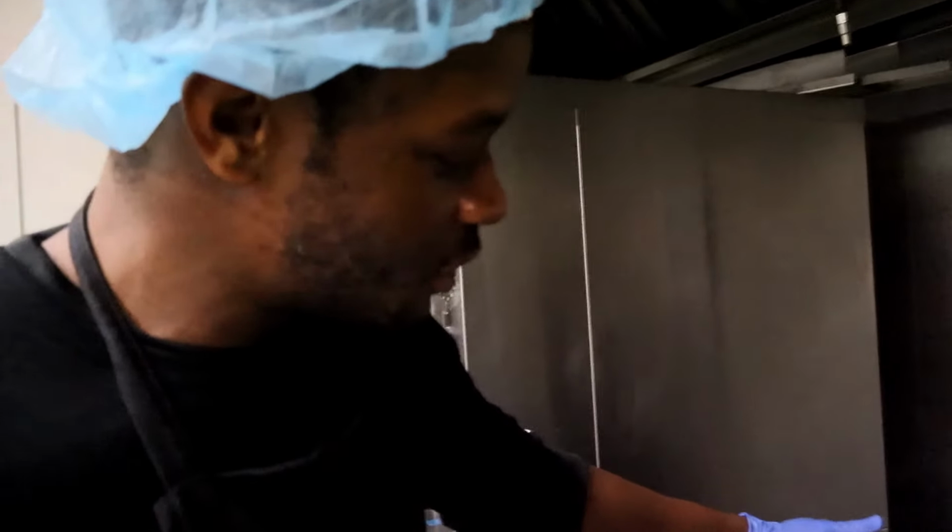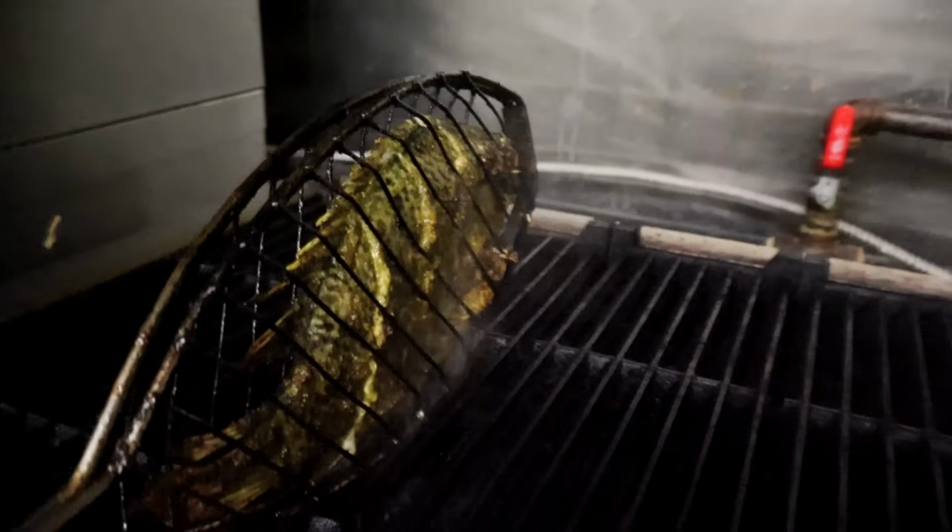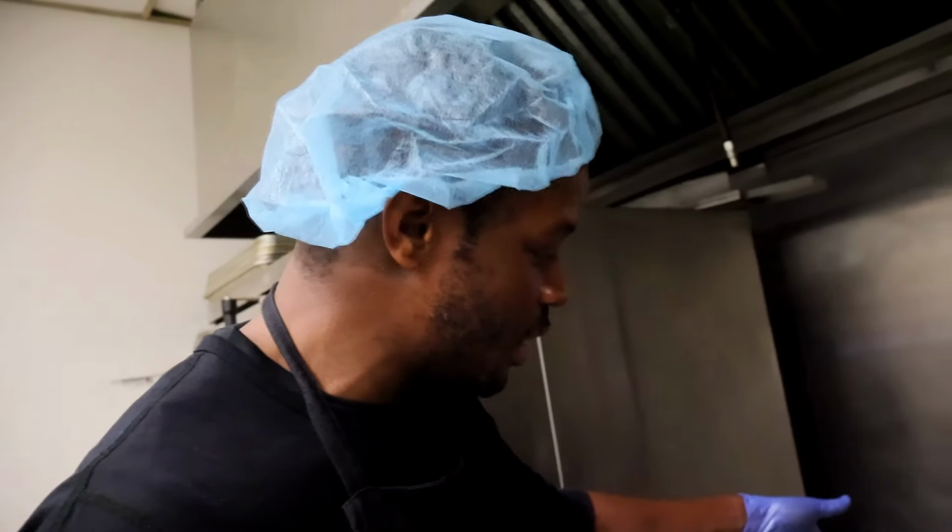Yeah, put the fish like this, and inside now, the middle of the fish, she cooks and she gets dry, the middle of the fish, when I put it like this. Okay. Yeah, when I turn it like this.